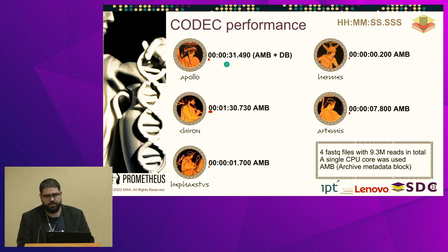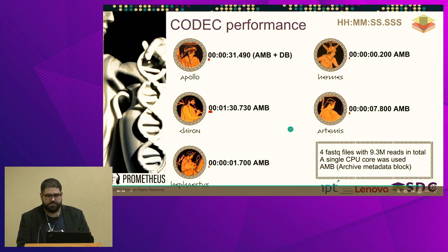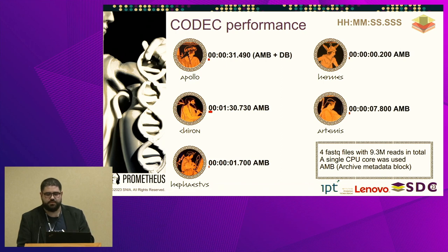So Apollo takes 31 seconds to encode the metadata and the data blocks. Chiron takes 1.5 minutes to spot the metadata reads inside the sequencing reads. Hephaestus, receiving the reads from Chiron, took almost 2 seconds to process and cluster all the metadata reads. HERMS, he's a speeder. He used far less than 1 second to process all the metadata reads. And Artemis takes a little bit less than eight seconds to decode the metadata. Here, we are talking about 9.3 million reads using a single CPU core.